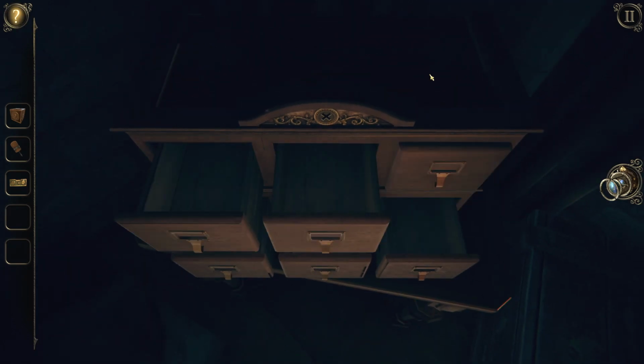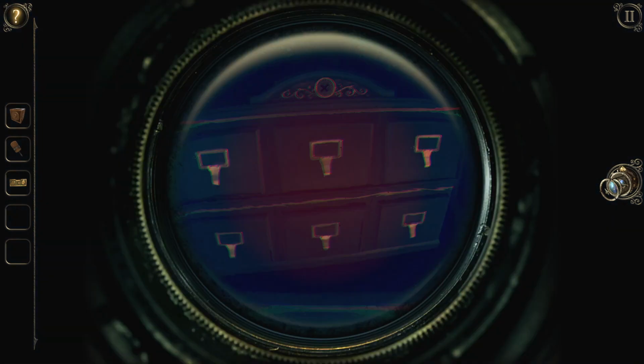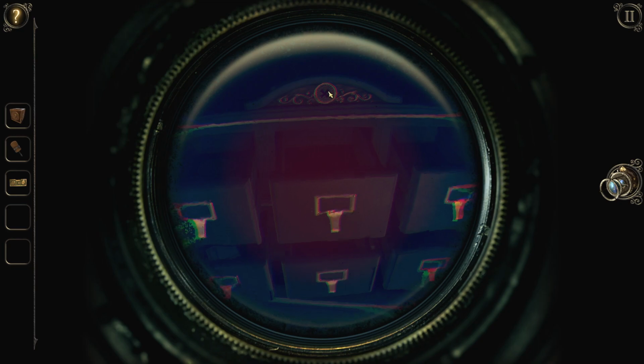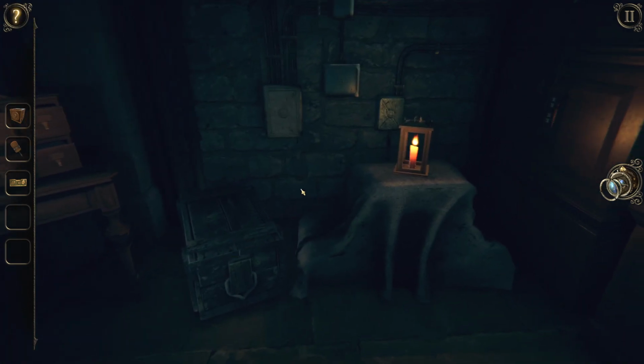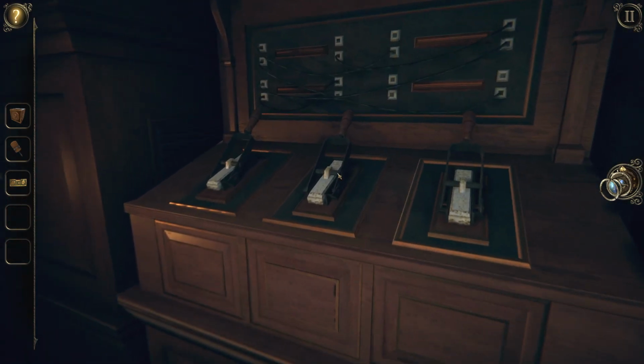We keep finding just dead ends with notes, though. As far as I can tell, there doesn't seem to be... Unless it's got, like, a false bottom or something. It's weird that we can interact with this, but it just says that it's been opened already. Okay. And then what do we have over here?